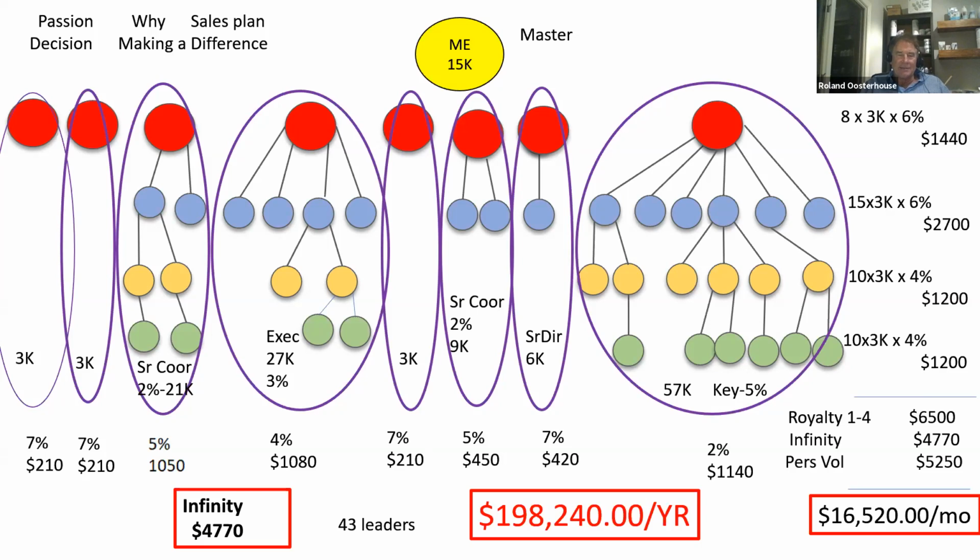And because he didn't stay with it, if he had stayed with it in that position, he'd be earning about $150,000 a year. So for $80, he's losing $150,000. That's wild. Jack Consiglio.